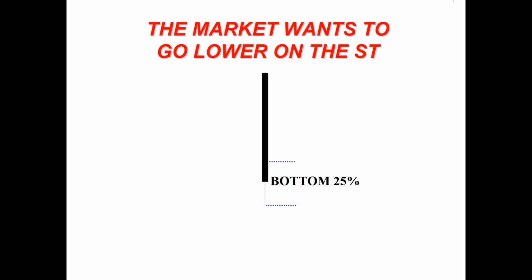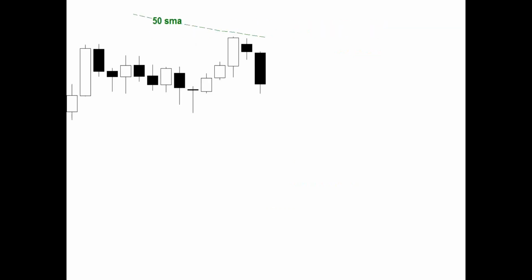I don't tell you what's going to happen in the stock or what's going to happen in the market. I don't believe in that. You should figure out for yourself what you think is going to happen. We give you all the tools and information. So this is the market telling you it wants to go lower on the short term.